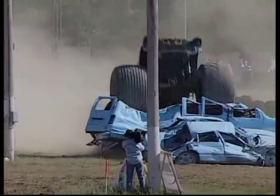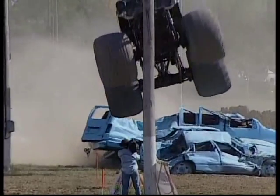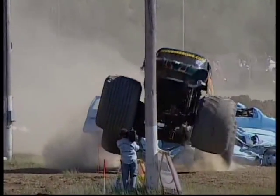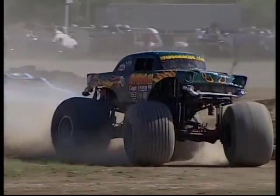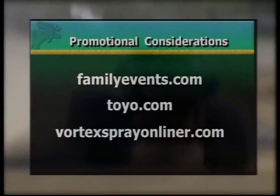What an excellent job put on by all of our drivers today as we see a lot of air and a lot of parts from the Avenger. He is having a ball the same as we've had this show.